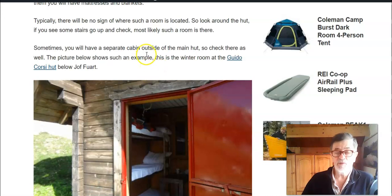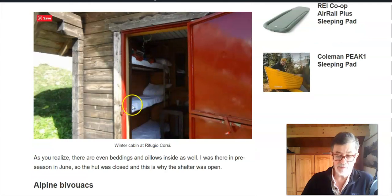Of course, it's always best to have your own sleeping bag, so you can sleep on such a bed, and if you are cold you can use the blankets that are there. But it's essential that you actually have your own sleeping bag. Sometimes there are no mattresses, and in these cases you might want to have a sleeping pad. I was sleeping in such places without a mattress, just a wood surface, not so pleasant, but of course you will survive.